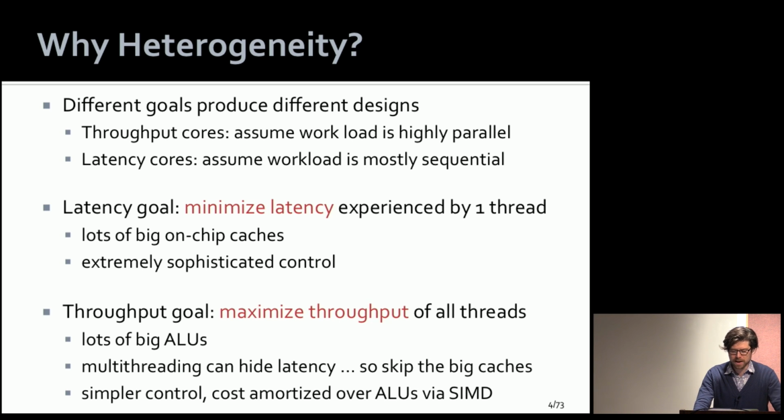The throughput goal is to maximize the throughput of all of the threads, so we can have a lot of arithmetic logic units. We can use multi-threading to hide latency. So instead of having 2 threads parked on a core, we can have 64 threads.